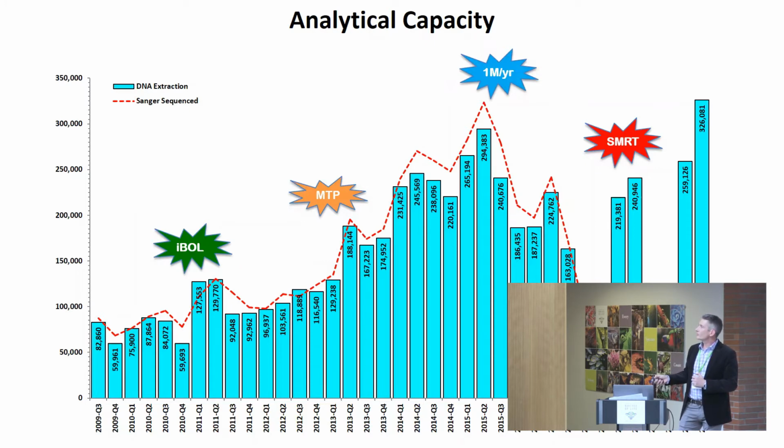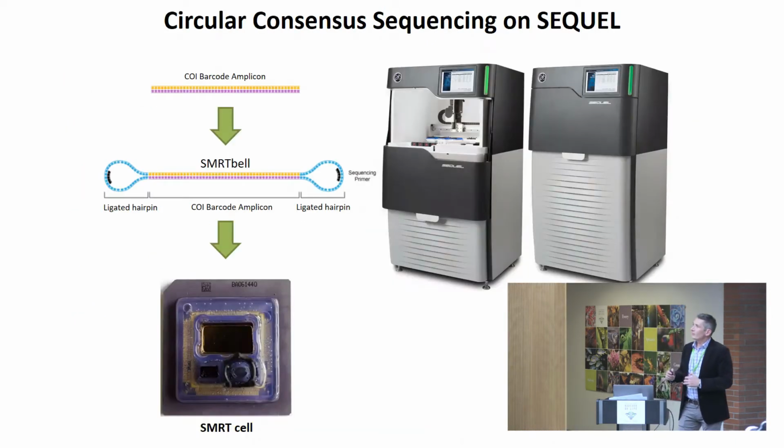So this is the number of samples we extracted. This is how many of those extracted went through Sanger sequencing. Everything else that you see here, the Ontario Provincial Park project and then global malaise that we did this summer, went through the Sequel platform. So how does it actually work?